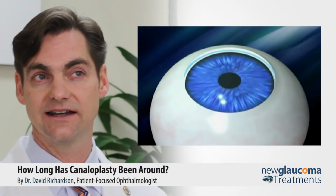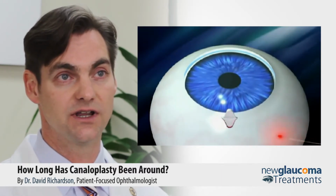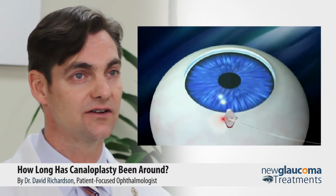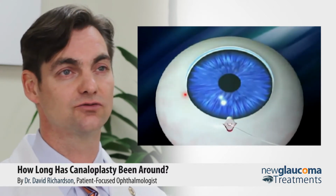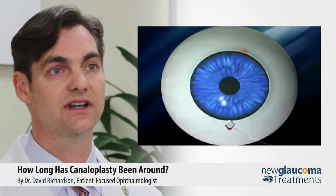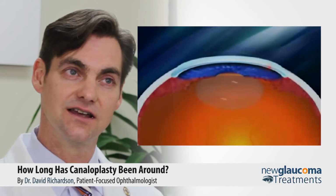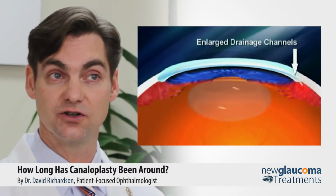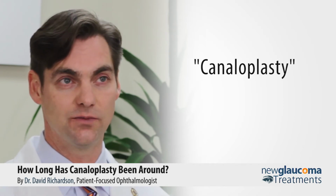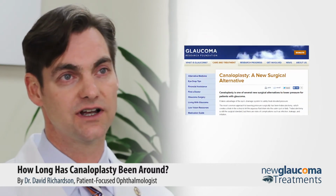Fast forward a decade later, Dr. Stegman improved upon the success of viscocanalostomy by using a microcatheter to thread a suture around the canal. He then tightened the suture to keep the canal open in a manner similar to how cardiac stents keep blood vessels open during angioplasty. He called this procedure canaloplasty. In 2008, the FDA approved canaloplasty for use in the United States.